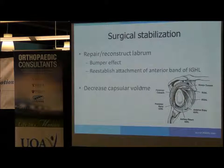And one of the things I always talk about when I examine people is I'll look for elements of capsular laxity. They have that elbow that hyperextends, could they be really loose jointed? So in addition to an anatomic repair of the capsulolabral structures, I also want to decrease that capsular volume so that I start to get rid of some of that multi-directional instability component that may be present in some of those athletes. That's the second thing you need to address surgically.